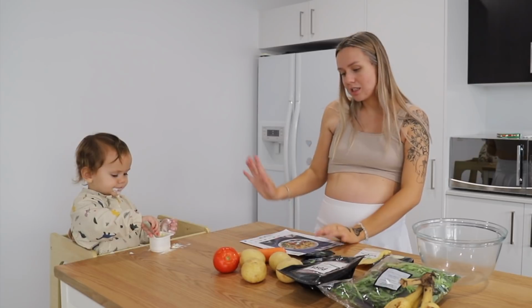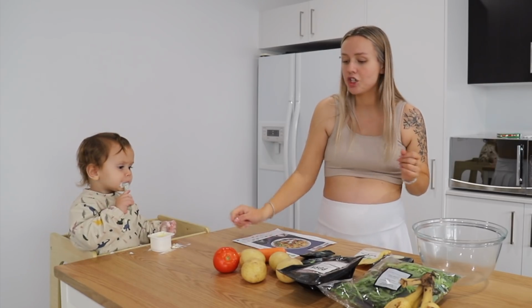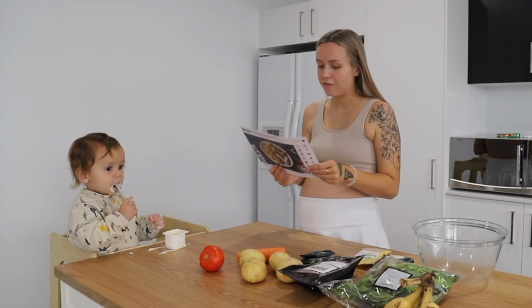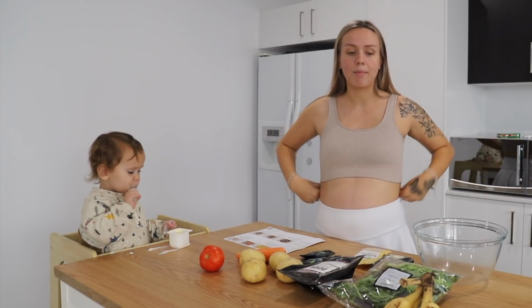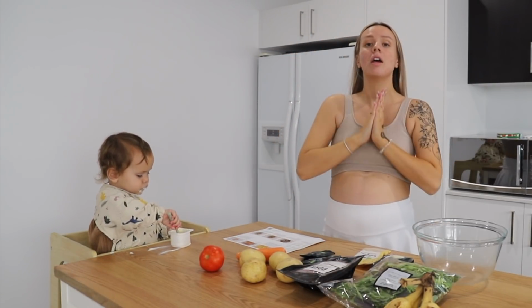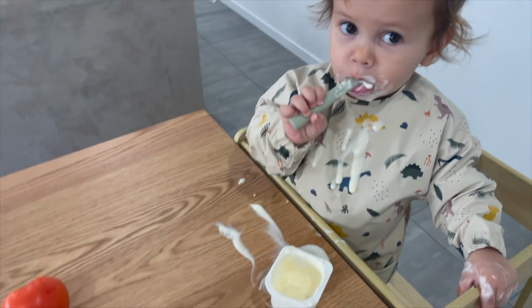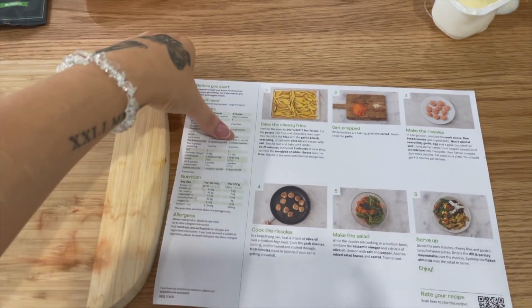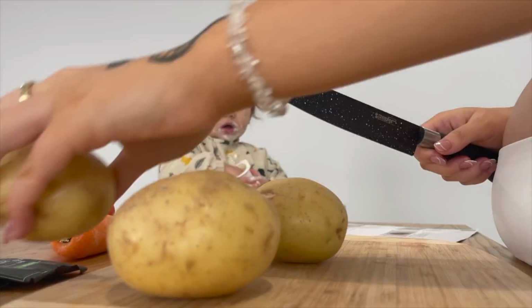And we've got my little assistant here with me. He's currently eating a yogurt because he was a bit snackish and it started like biting our tomato up. The first step is to make the fries. The awesome things about babies and toddlers are that they are so much smarter than we give them credit for. These are all our ingredients and my Kobe, and this was him munching the tomato. And this is the recipe card here.